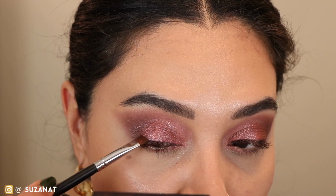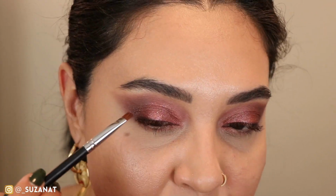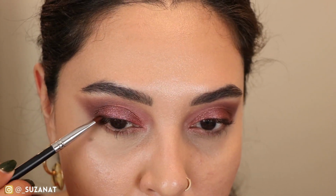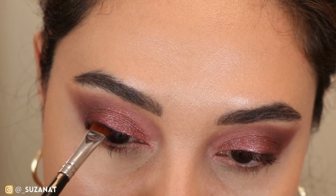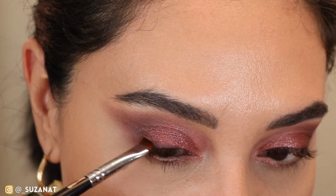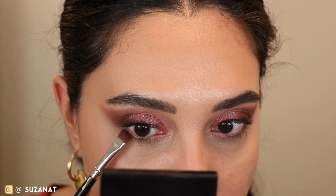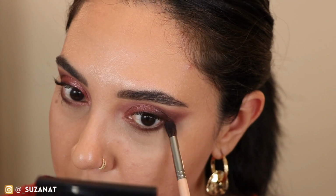Picking up more of this brown shade using a flat definer brush, I'm going to line my top lash line. Not all of it, so just kind of the outer portion, I think. Sometimes I change my mind. Let's see. Yeah, so I'm just going to add it to the outer, maybe like 1/3. And I also line the bottom lash line with this. I'm back with my Sephora brush and this shade here, just on the tip so that we can blend out this brown shade.